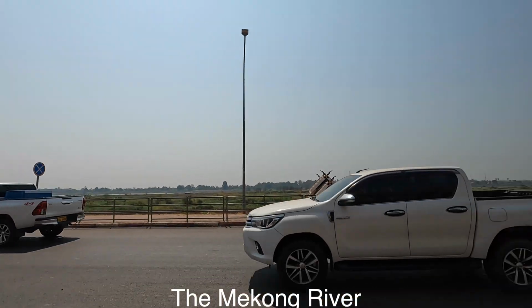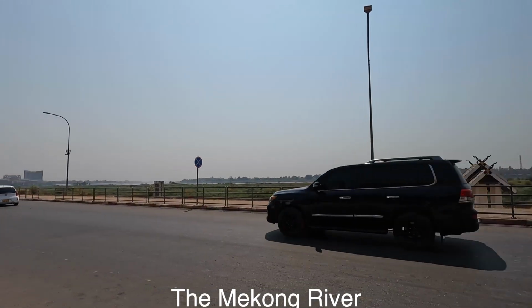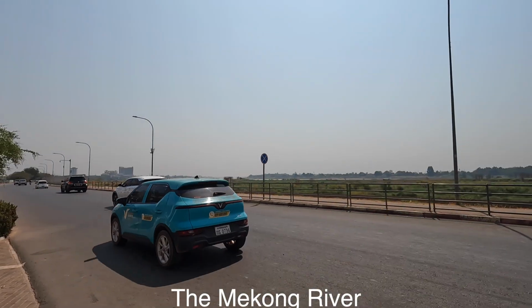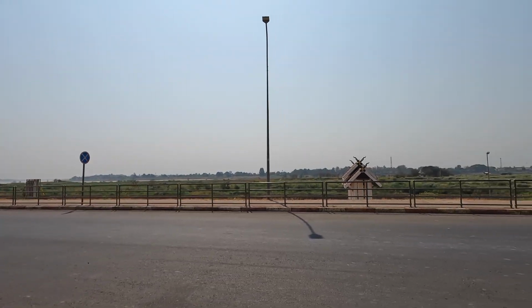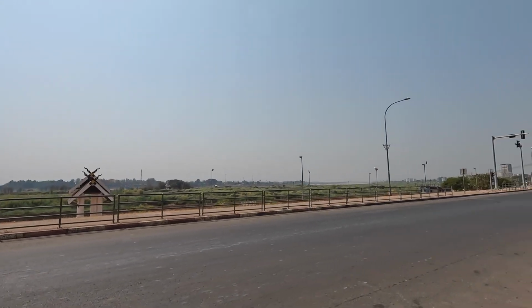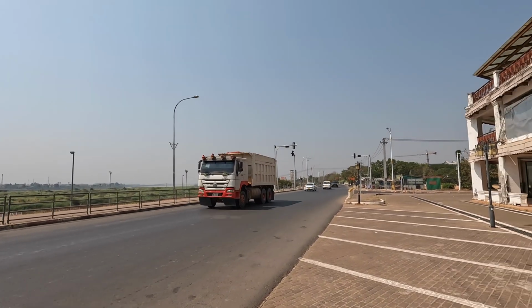Now I can see the river in the distance, but we can't get to it from the spot where we are now. And over the other side, it's Thailand. So I don't know if you'll make that area, the river out there, but over the other side of it, you can see over there where I was pointing. Then that's Thailand, Udon Thani. So that's what separates Laos from Thailand, is the river. It's the Mekong River.